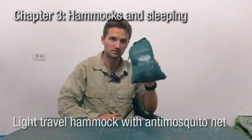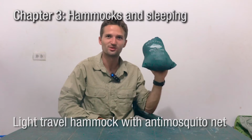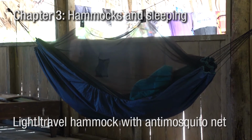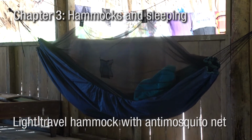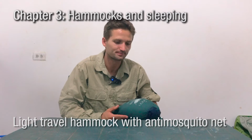For the jungle, you will need a good hammock. Wherever you will travel, you will need a good hammock. Think about a hammock as a tent, because basically you can't sleep in the jungle in a tent. There are snakes, there are insects, you cannot put yourself on the ground. You have to sleep in a hammock.